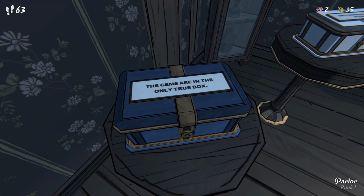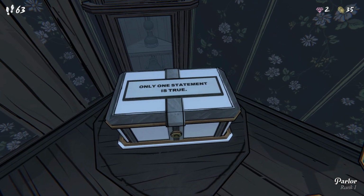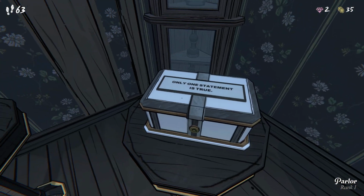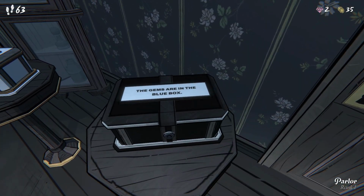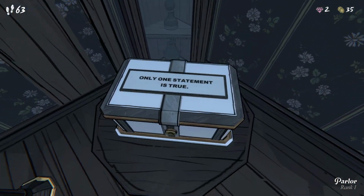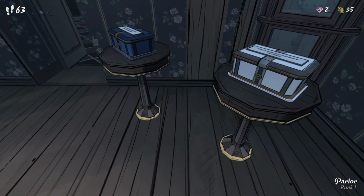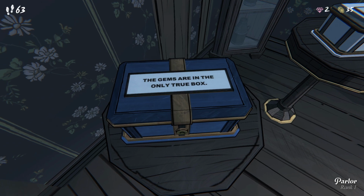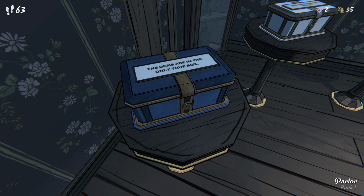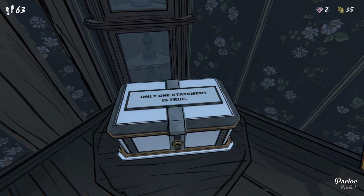They could not be in the white box because this would be false. And if this is the only true box, then they're not in here. Then by process of elimination, they're in the black box. I don't know. That works, but only if this is actually true. The gems are in the blue box. If that is true, the gems are in the only true box. So if they're in the blue box, then they're not in a true box. So you could be false.